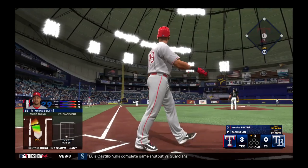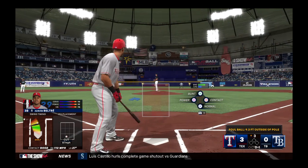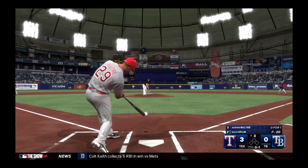Now this one's crushed down the line. Hooking. Foul ball. Well, it's a really good swing at the ball right there, just a little bit too quick. He's got to find a way, just let it travel a hair more.